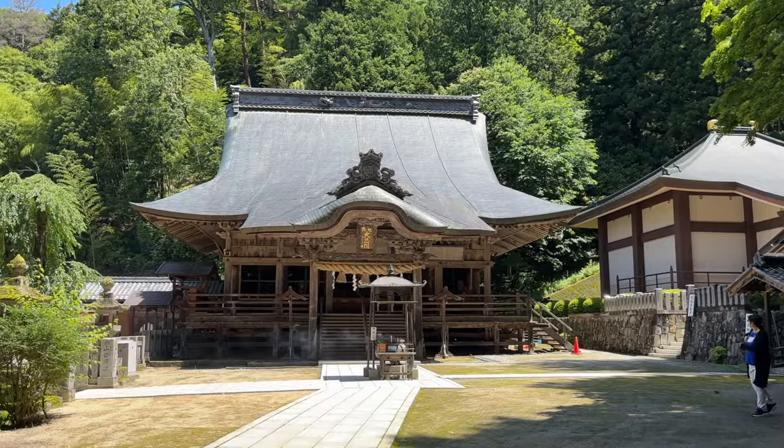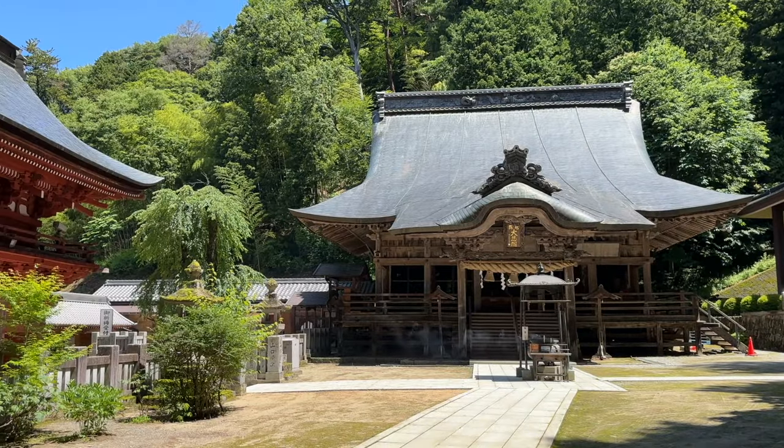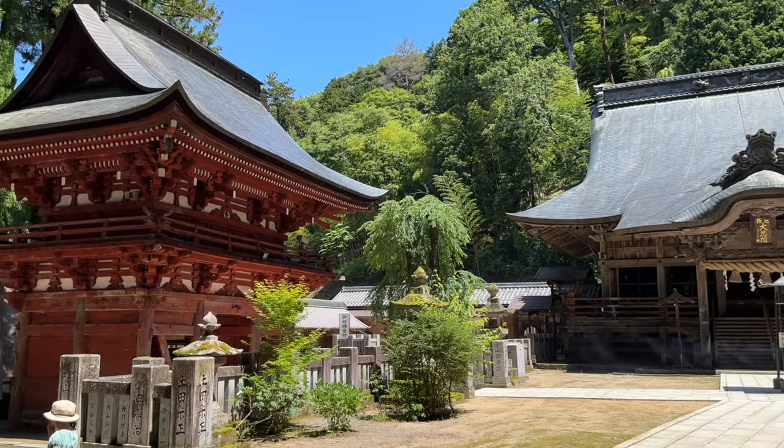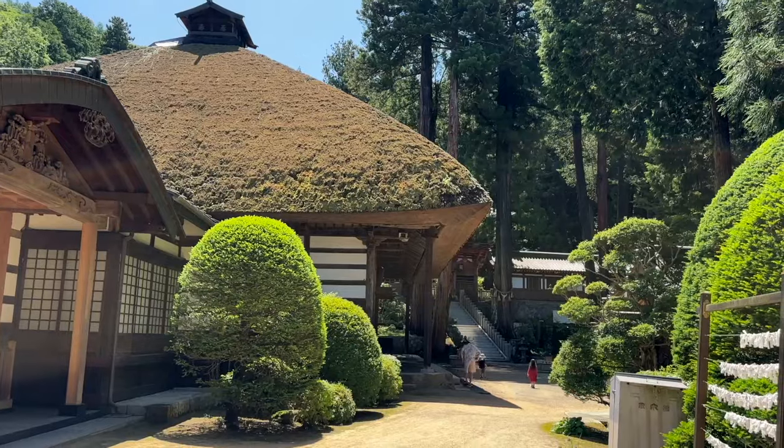Third, Matsumoto is home to some amazing temples, including Gofuku-ji, which is nestled in the surroundings of Matsumoto. It's renowned for its beautiful gardens, awe-inspiring architecture, and a profound sense of peace.